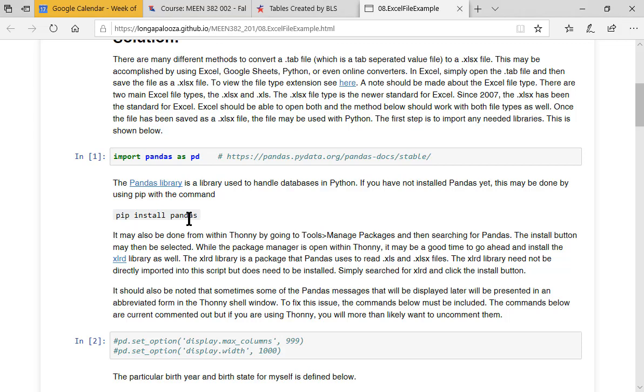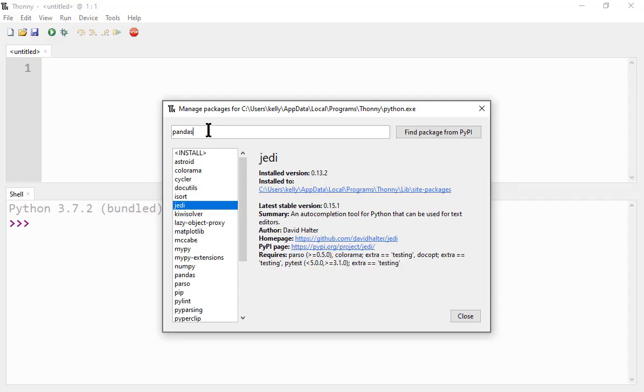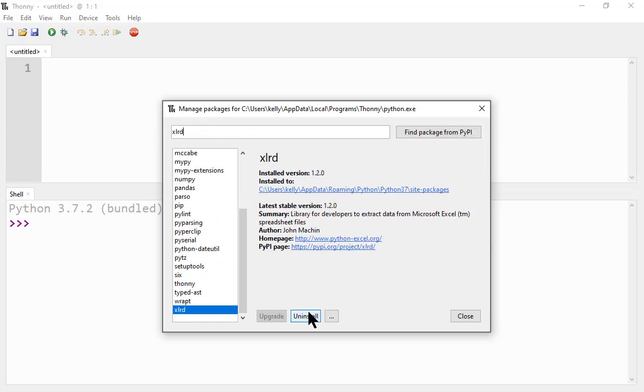I assume most everybody in here is pretty new to Python, and you're doing exactly what it says on the sheet here. So if pip means nothing to you, that is okay. It can stay that way for now. Actually, it can stay that way the whole quarter. Just go get pandas and XLRD into Thonny. You get XLRD the same way. Look for XLRD, find it. Mine's already installed, and so you install it.